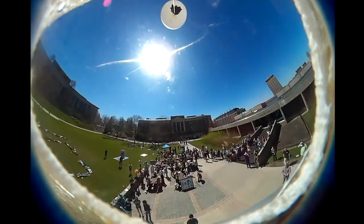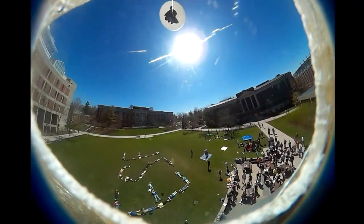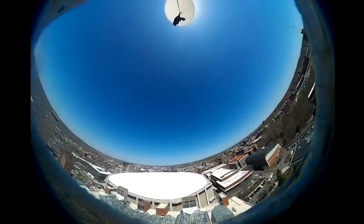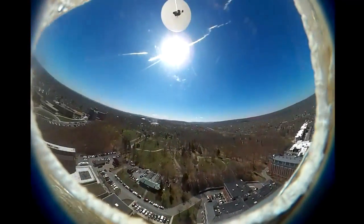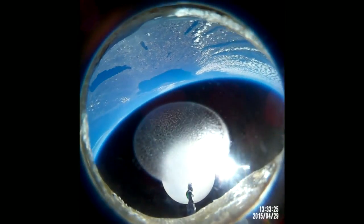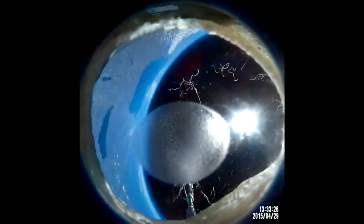After a successful liftoff from the ESF quad, we get the view from inside the payload. See the students lying on the quad, spelling out ESF. You're looking at Oneida, Onondaga, and the Finger Lakes from around 110,000 feet above the Earth. Let's go back a few weeks to see how the team put all the pieces together.